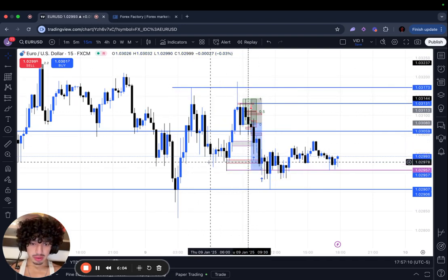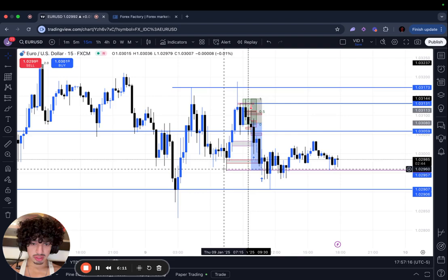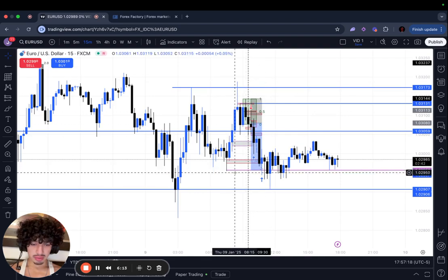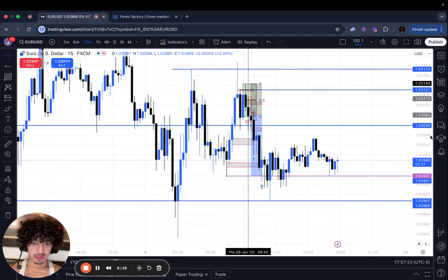We come over here. The order block, my fault, is at about right here, from here to here, which is actually where I ended up setting my TP at. It's just a whole bunch of nothing now. We're not really too concerned with the 15-minute. It was just something that I looked at.